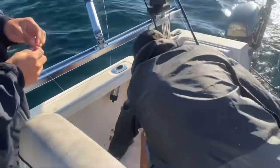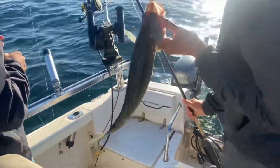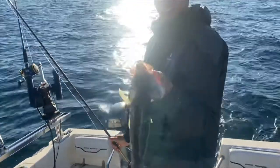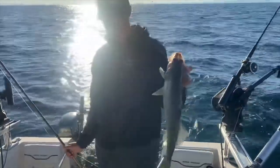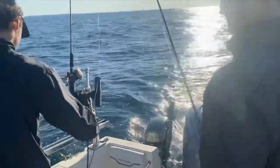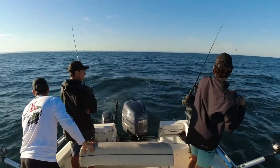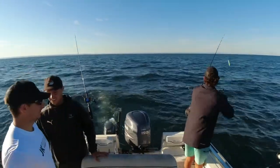Whether it's a spoon or a worm harness, the greasy never disappoints. That's a nice little fish, Johnny. There you go. Beauty walleye. 20 incher. All right, let's get him. Get that down. Let's get some more. Next fish on.